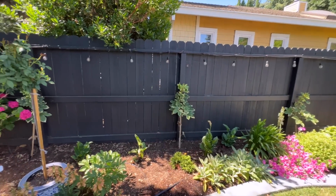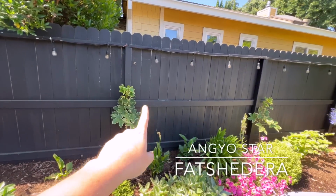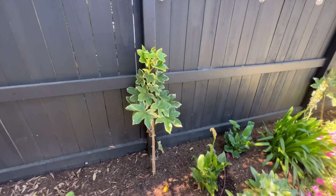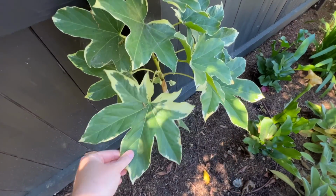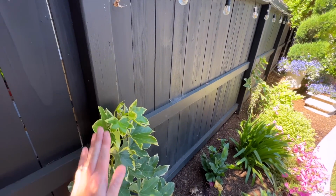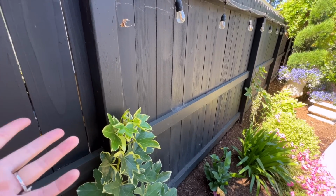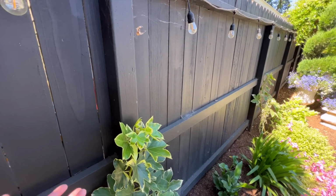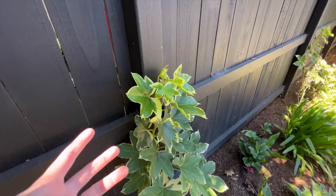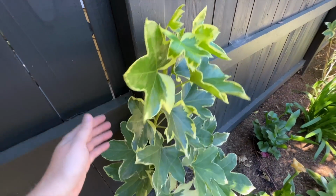Then I did want to point out my three Fatshederas. A Fatshedera is a mix between English ivy and a Fatsia japonica. It is the most interesting plant. It's a relatively new plant, and my plan for this is to trellis them, espalier them here on the fence back here, right? I thought it would be really pretty, and again, the variegated leaves I think would bring some brightness back here. So I just wanted to show you how they're growing.